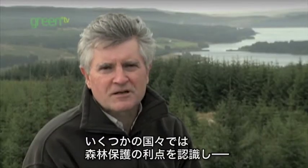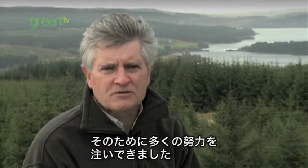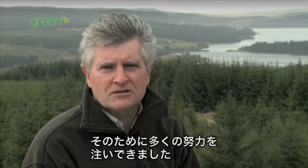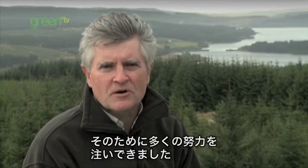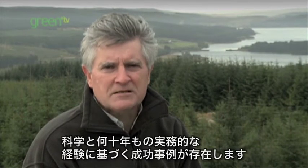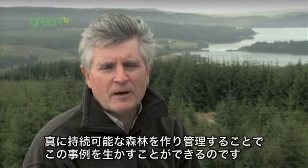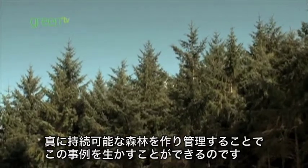Some countries have recognised the benefits of forest restoration for many years, and have put a lot of effort into recreating the resources they once enjoyed. So science and good practice, won from many decades of practical experience, does exist. We can draw on this experience by creating and managing truly sustainable forests.